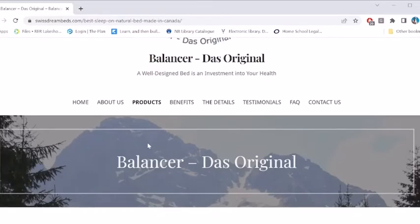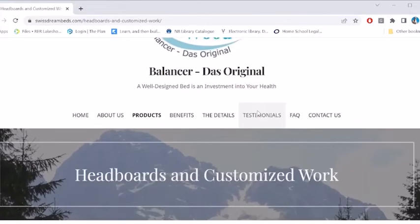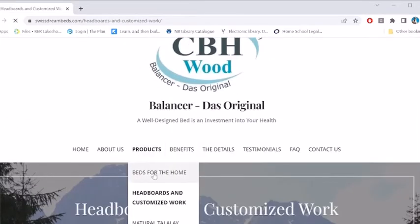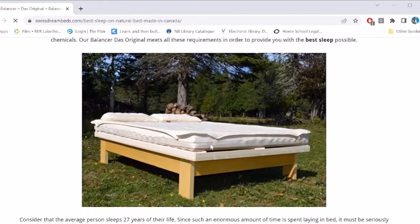Let's talk about headboards and customized work. Our beds, in terms of its standard bed frame, comes as you see here on this picture. Just the frame and the complete mattress system. Pillows are extra, but there's no headboard with it.